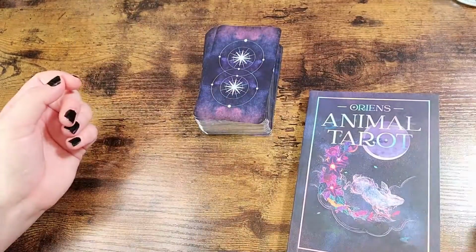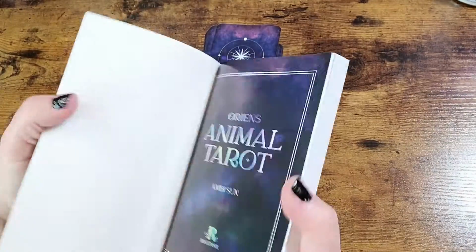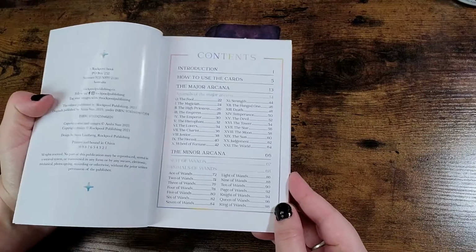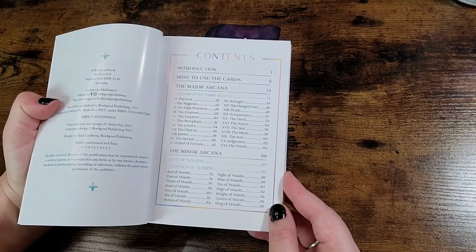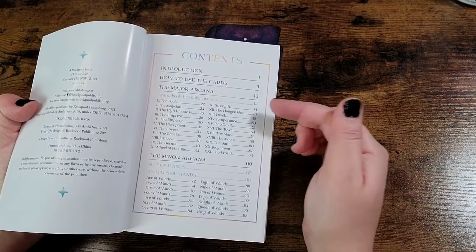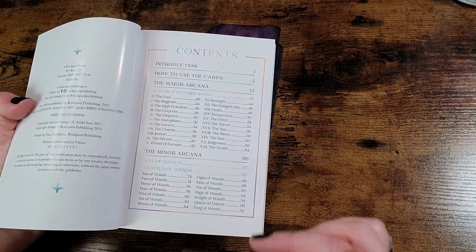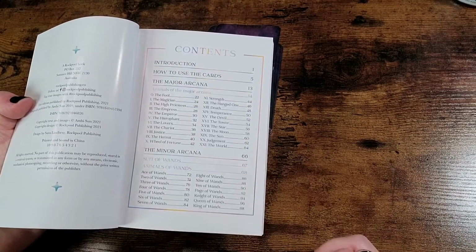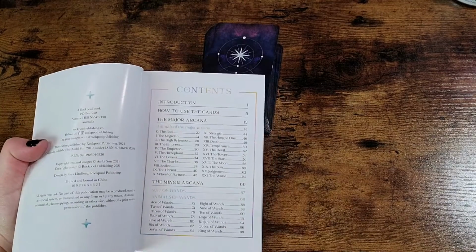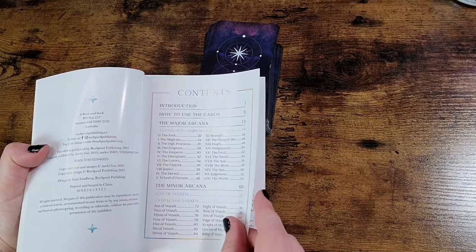All right. So before we get into the cards, let's just have a look at the guidebook. First thing that I will point out to you is the table of contents. I love a table of contents that singles out each individual card. A lot of the times they just do it for the major arcana, but with this one, each of the cards in the suits are individually numbered as well and singled out. So for me, that's a huge, huge little nugget that I love to see in a guidebook.